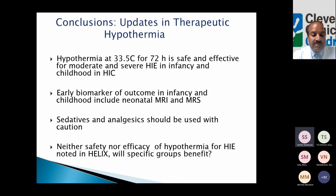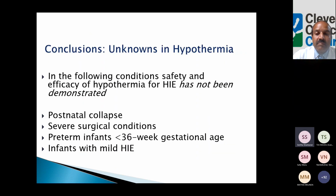Neither safety nor efficacy of hypothermia for HIE was noted in the low-income countries trial, but we don't know whether specific groups will benefit. And I will conclude by saying in the following conditions, the safety and efficacy of hypothermia for HIE has not been demonstrated. Postnatal collapse, surgical conditions, preterm infants, and most importantly, infants with mild HIE.